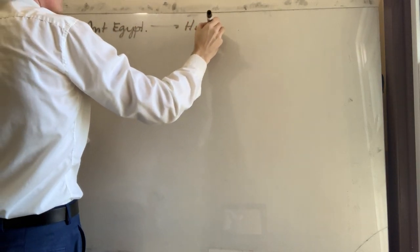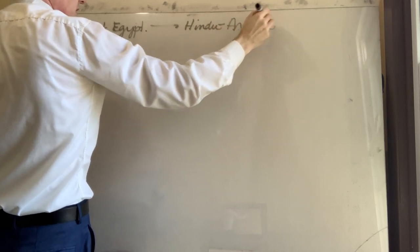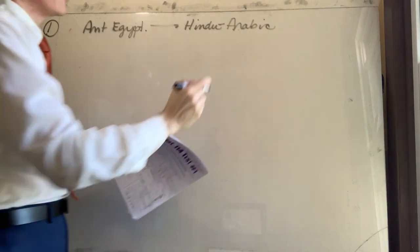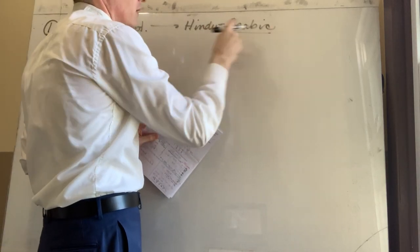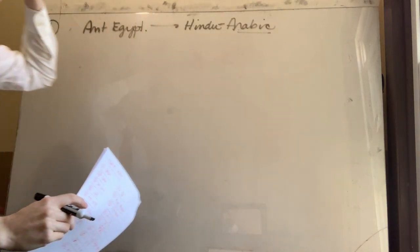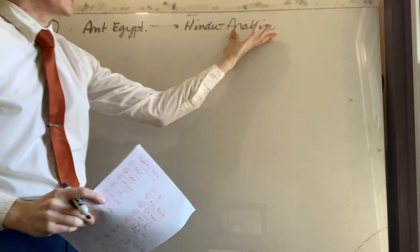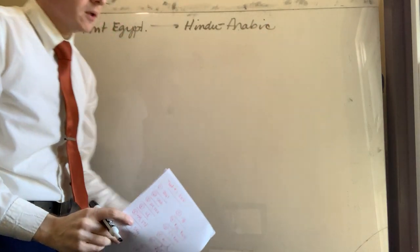Remember, Hindu Arabic numerals are really the numerals that we are familiar with. We just tend not to call them that. English speakers tend to just simply call it Arabic. The reason it's Hindu Arabic is it probably originates from India. Just that more recently in history, Europeans had gotten it by way of North Africa.